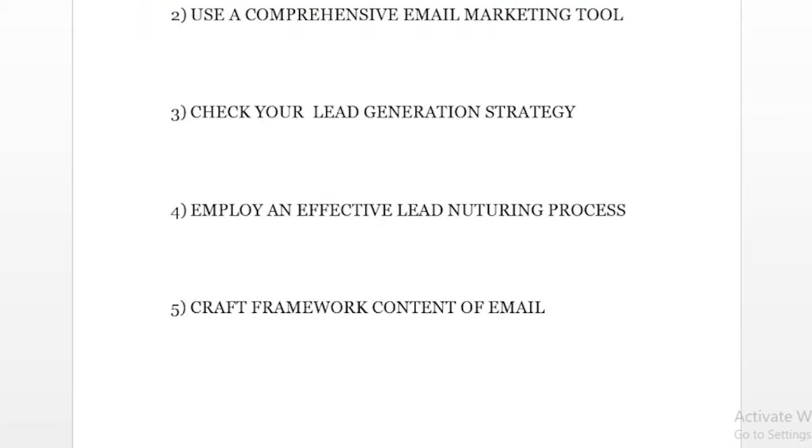Okay, so talking about the next one, to increase your B2B email marketing, you need to craft the framework and content of your email. Crafting an email for B2C customers or B2B has one thing in common: personalization elements. The tone and the actual content in a B2B email differ from a B2C email, but you still need to provide value to your prospects and keep them engaged. Tailoring your message according to the prospect's persona is what you should focus on.